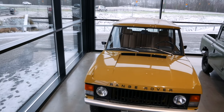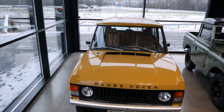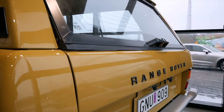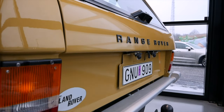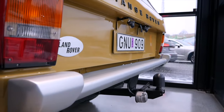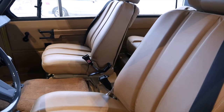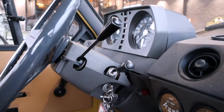This is a fully renovated Range Rover. I think it's from Vertex Borden. They did a project with this car and built it from the bottom up. So you can see it's like new. Everything: paintwork, tyres, good paint, interior, totally renovated. They've done a great job on this.